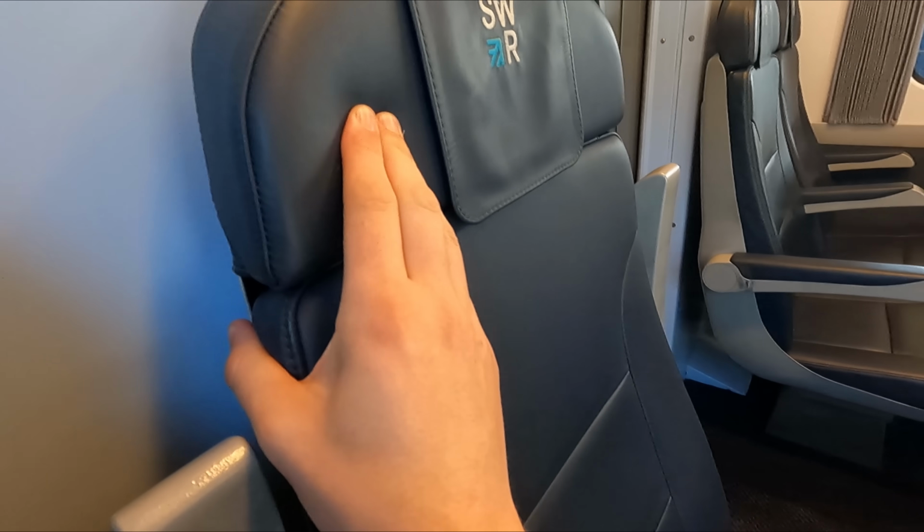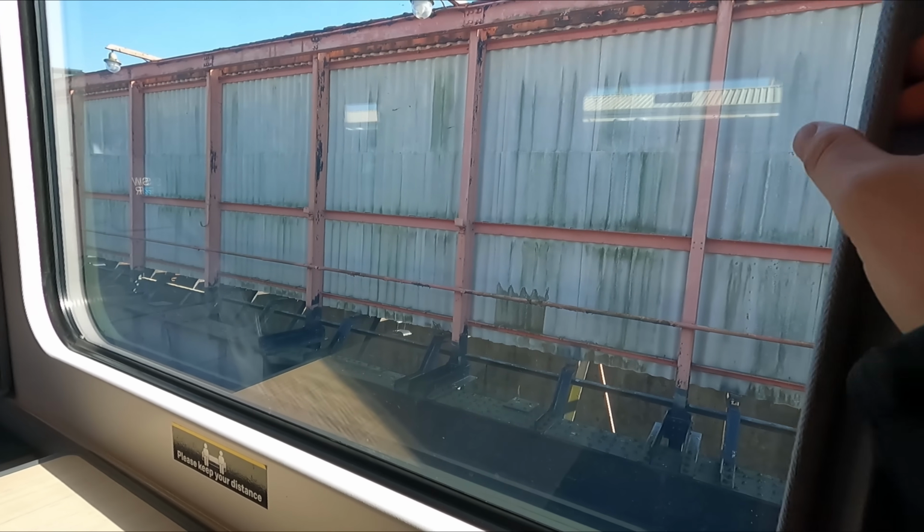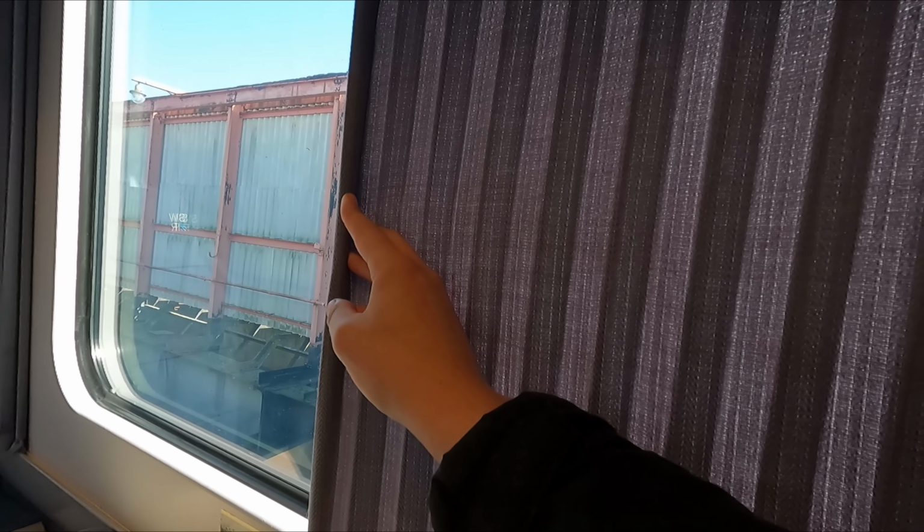As for the seats, well, I didn't think they were really that great. While the leather style material does look nice, I thought the seats were just too hard and really not that comfortable. They do, however, offer a degree of recline, but it's a bit of a faff should you want to make use of it, as you have to sort of lift the base of the seat and recline it in stages. And lastly, you'll also find a curtain and a reading light.